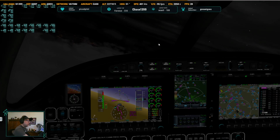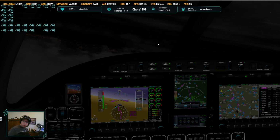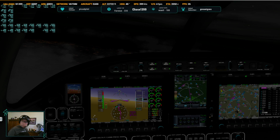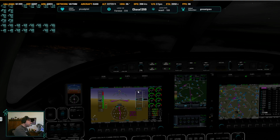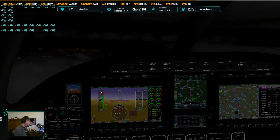I'm like 40 miles away. What's this place called again? Bremen radar, November 1399er, request lower. November 1399, descend level 100. Flight level 190, I think you said, November 1399. 19er. Whoops.